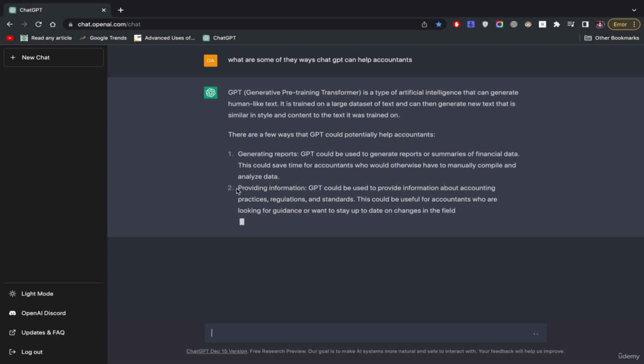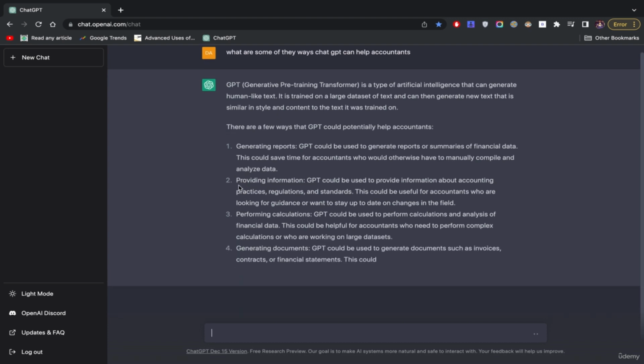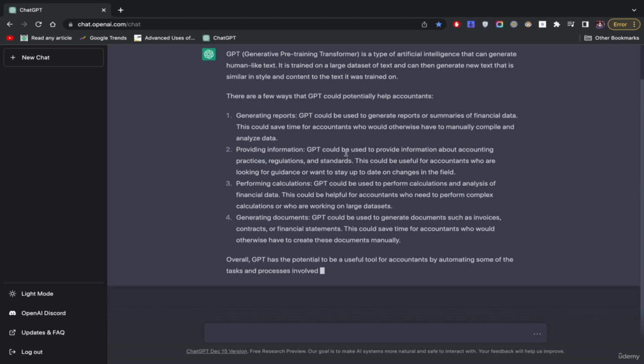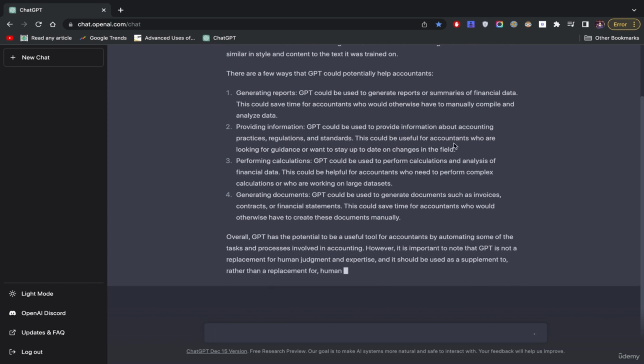Oh, that's a good one. In accounting, there are many different loopholes and savings you can get for your clients and the people you work for. So in your business, asking ChatGPT to elaborate on different strategies will greatly help you. It also said performing calculations, generating documents, and again, it has potential to be a useful tool by automating some of the tasks and processes in accounting.